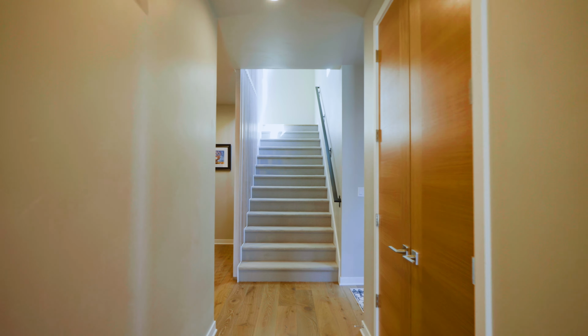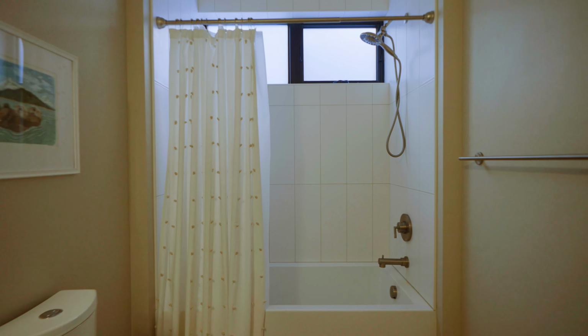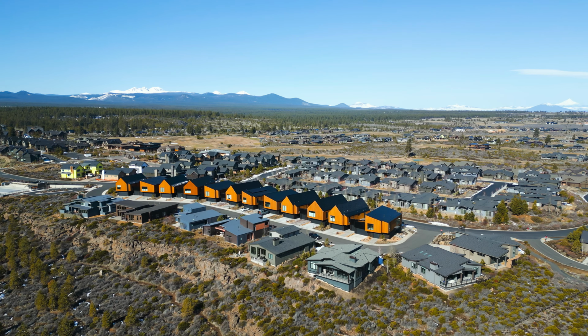The lower level of this home has 2 additional bedrooms, 2 additional bathrooms, laundry, and direct access to either the 2-car or the 1-car garage separated by the entry.